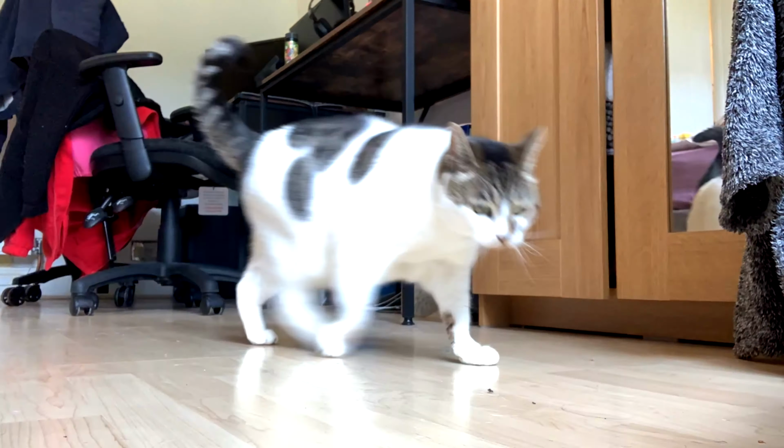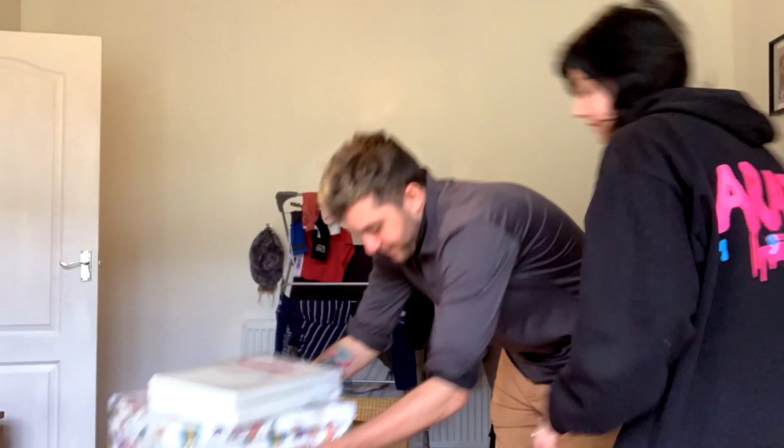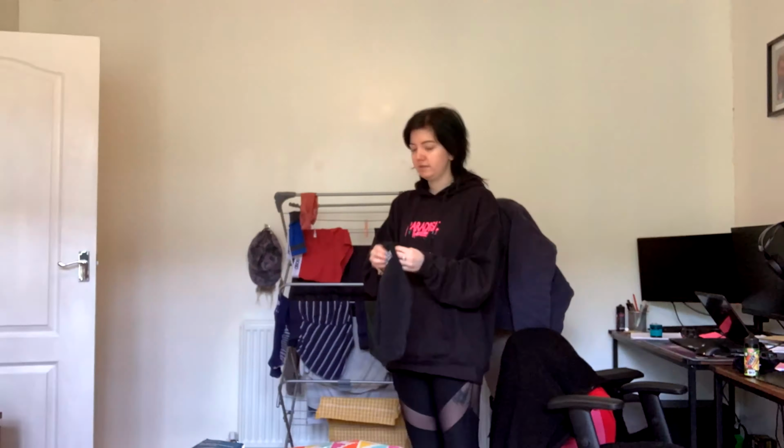So yeah, you can see me here and Luna. I'm just, I don't know what we're doing here. Dave is just showing off Luna, and then I'm just putting a few things away underneath the bed as well. My lovely boyfriend is helping me.